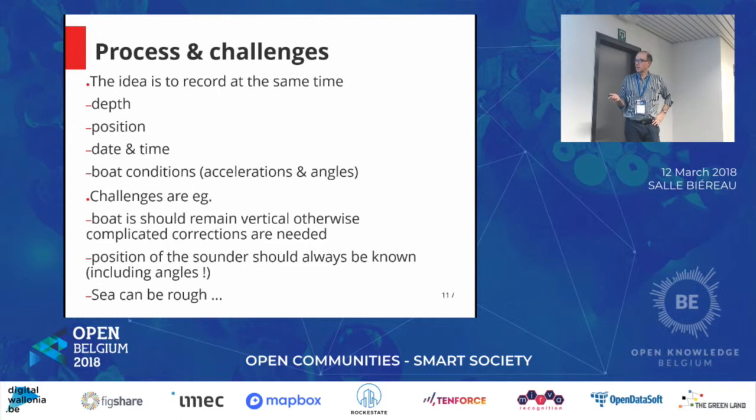These are challenging because the boat should remain mainly vertical. If it's not vertical, then the depth you measure is not vertical, and you would have to do a lot of corrections. And if the sea is a bit rough, which happens from time to time, the boat is going like that. So it can be difficult. The position of the sounder should also always be known quite precisely.